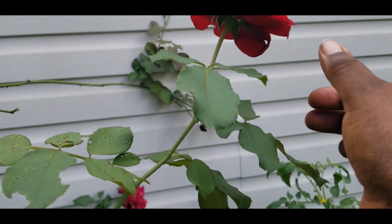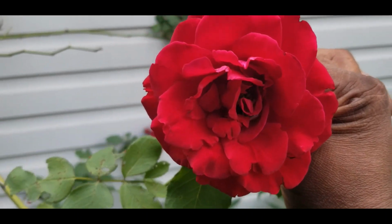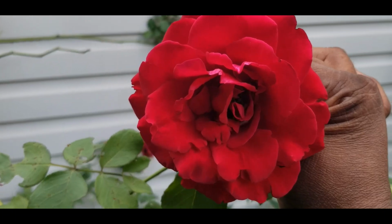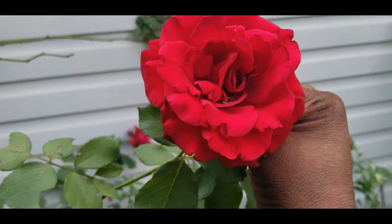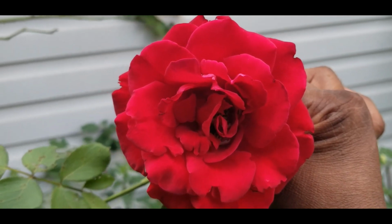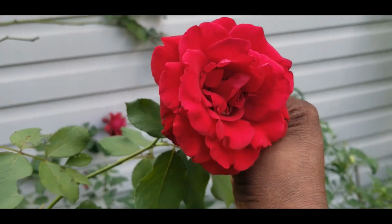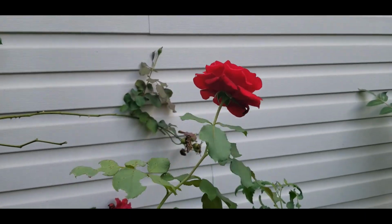To show you my Don Juan rose. Let me show you. Let me bend it this way. Isn't that gorgeous? Look at that. That Don Juan rose is amazing. Look how dark burgundy red that is. Vibrant. I love this rose bush. So gorgeous, that rose is.